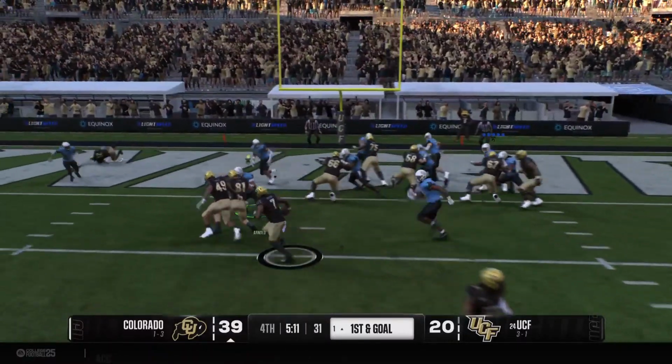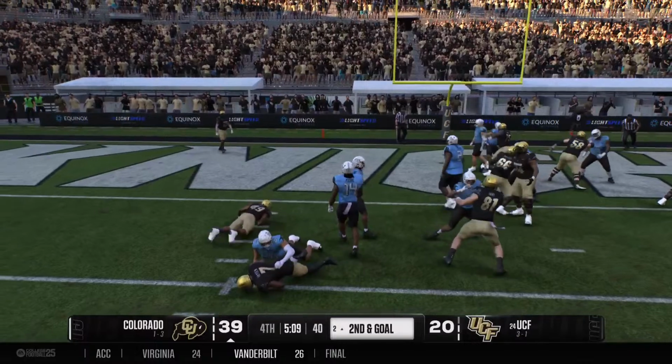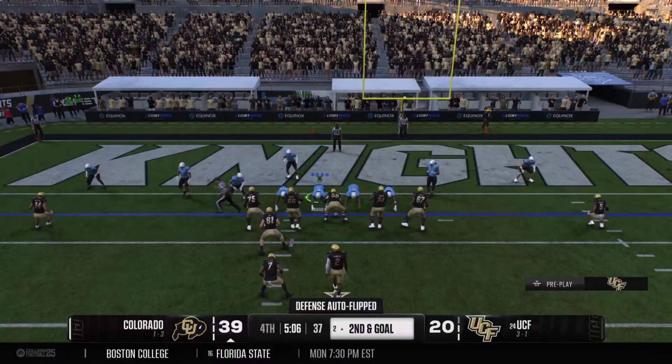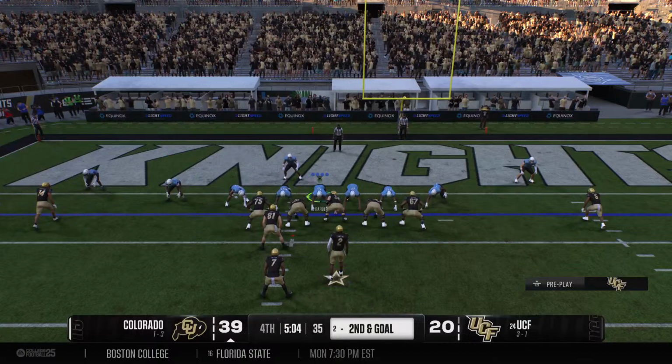You know why? Because stats matter late in the game. You want some postseason awards? Keep chucking it. Keep getting those stats. Can the defense stop them again on 2nd and goal?